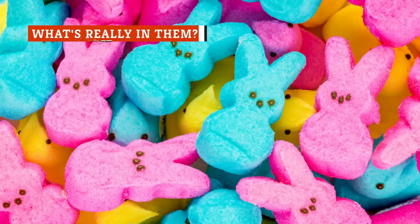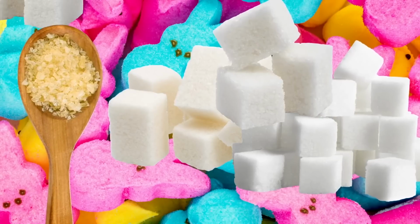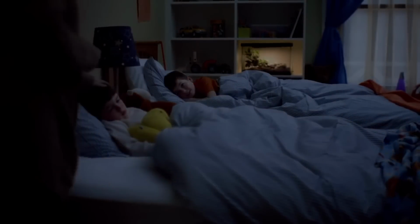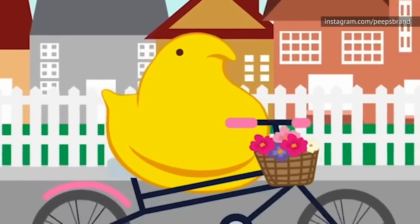The Peeps website lists the candy's ingredients as sugar, corn syrup, gelatin, and small amounts of other things like different types of food dyes. What's all that mean? You're basically looking mostly at gelatin, sugar, and more sugar, with a few incidentals, but are any of these incidentals cause for concern? You be the judge. Potassium sorbate is an FDA-approved preservative, and it keeps those squishy marshmallows squishy longer. Honestly, Peeps without this preservative probably wouldn't be great.